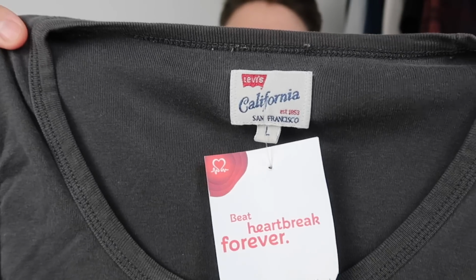This one was £3.99. So it's a Levi's vest, and it's just nice to go under a shirt, you know? I could wear it under a shirt like this and have the shirt open. It just looks quite nice, and the colour of it, it's kind of like a faded black, so it'll go with everything. And then I got a Topman top.